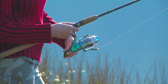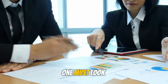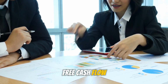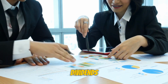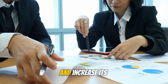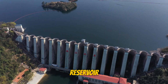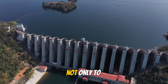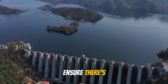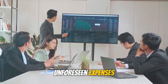Analyzing dividend stocks. To invest wisely, one must look beyond the surface. It's crucial to examine a company's free cash flow, the lifeblood of dividends. A healthy free cash flow indicates a company's ability to sustain and increase its dividends. Think of free cash flow like water in a reservoir. It needs to be sufficient not only to meet the current needs, like paying dividends, but also to ensure there's enough for future requirements like expansion and unforeseen expenses.